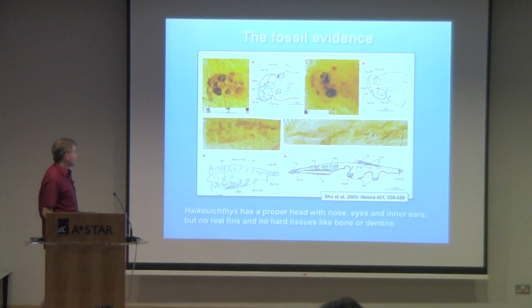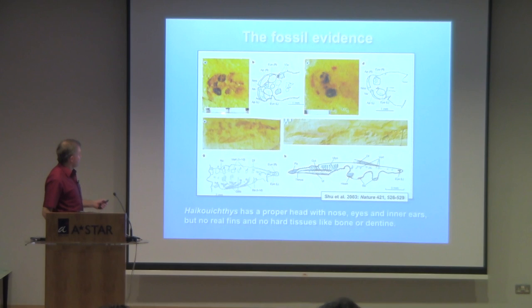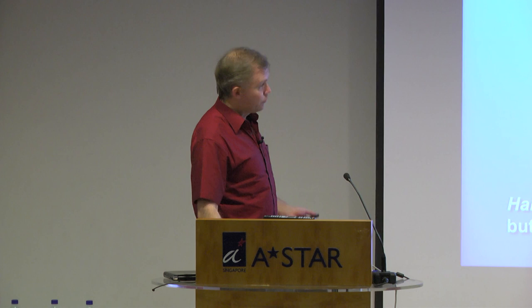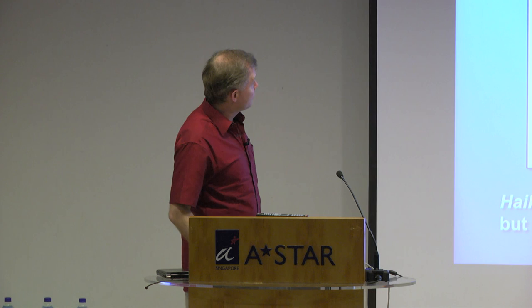Haikouichthys has, and by the way, these are non-mineralized animals, and the fossils really consist of organic material preserved pretty much as color shades on the rock. They're not easy to study, but when you have numerous specimens, you don't do too badly. The eyes tend to preserve well. This is one of those curious things. It seems to be the melanin at the back of the retina that preserves well. It's a well-known phenomenon with vertebrate fossils that the soft tissue that most easily preserves, even if you have nothing else, is the black of the eyes. Melanin has very good preservation potential.